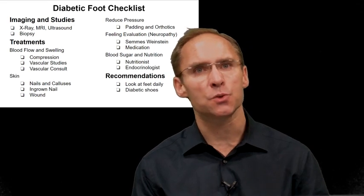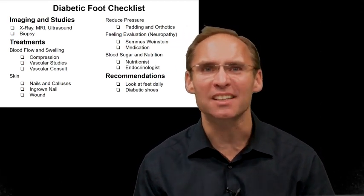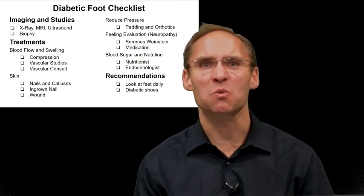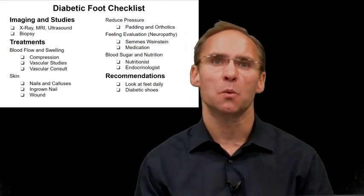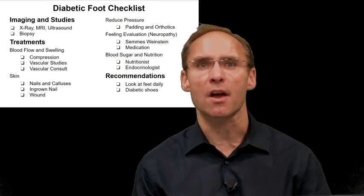And then diabetic shoes can be helpful. Many of my patients say, you know, doctor, diabetic shoes look ugly. And I had one of my mentors that said early on, well, what looks worse, a diabetic shoe or no foot? You know, something that could lead to an amputation, if you could prevent that with a proper shoe. Not everyone needs them, but those that need them, they can be very, very helpful.